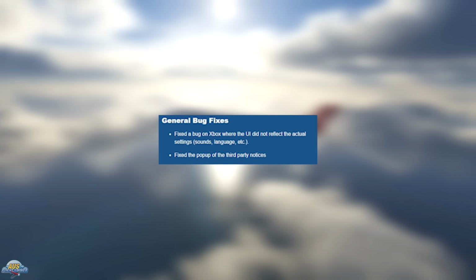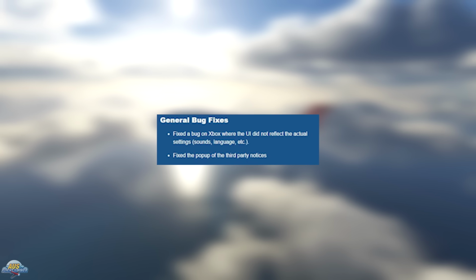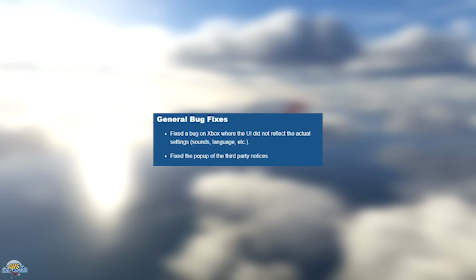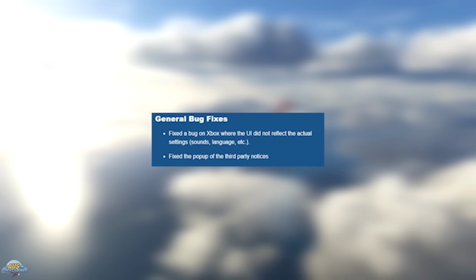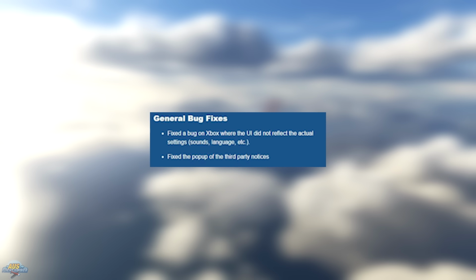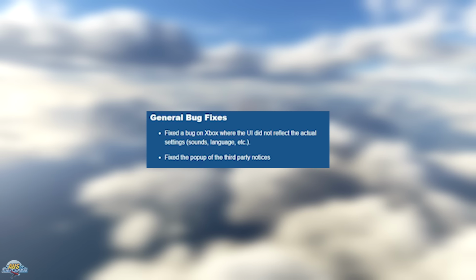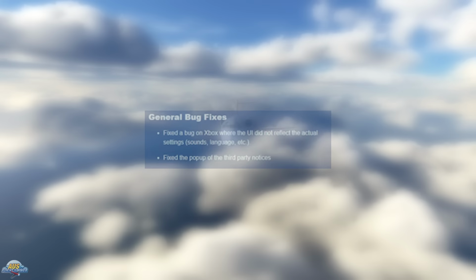The second update for the week is version 1.4.18.0. This beta build included two small fixes. The first one being a fix to a bug on Xbox where the UI did not reflect the actual settings such as sounds, lighting, all that sort of stuff. So that would be quite annoying for users, and it also fixed a pop-up for third-party notices.